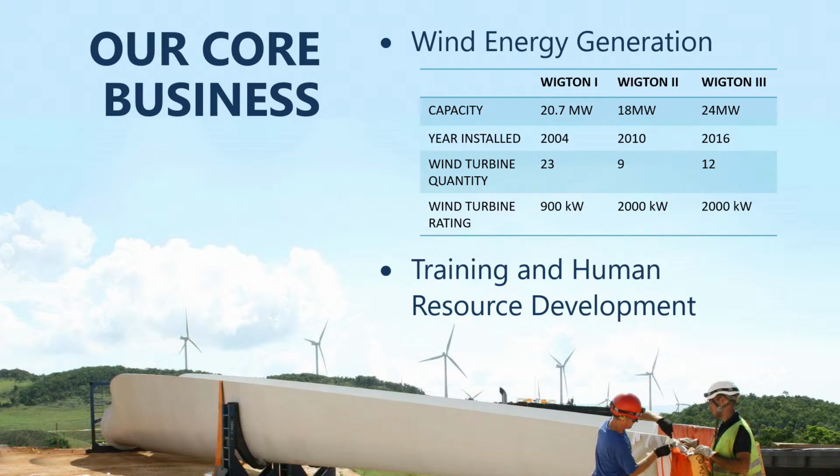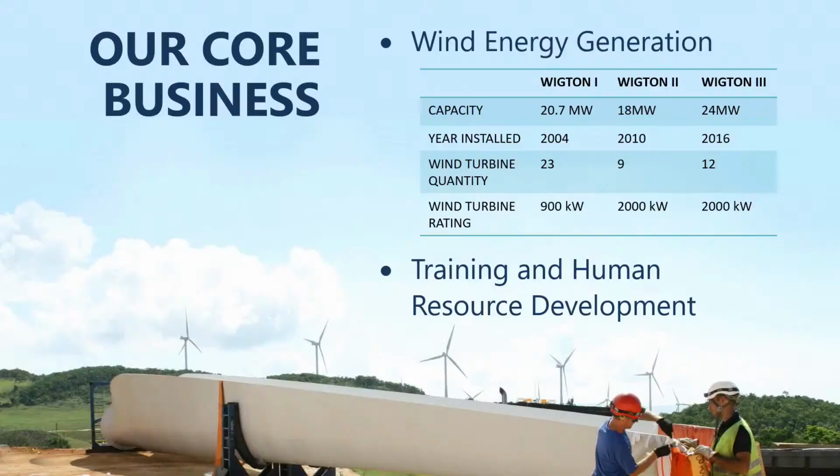The facility comprises 3 phases. Phase 1, which was commissioned in 2004, has 23 turbines rated at 900 kilowatts each for a total capacity of 20.7 megawatts. Phase 2, which was commissioned in 2010, has 9 turbines of 2,000 kilowatts each, and Phase 3 has 12 turbines of 2,000 kilowatts each, and that was commissioned in 2016.